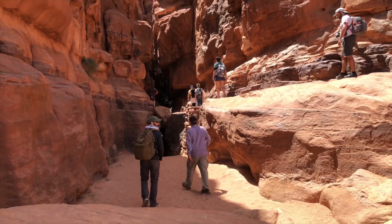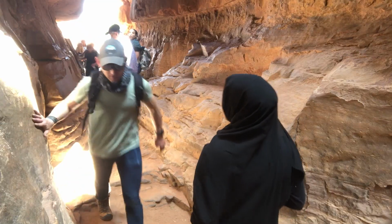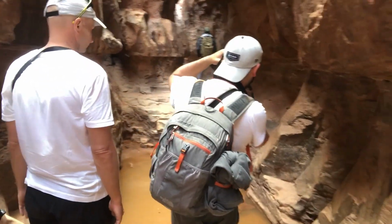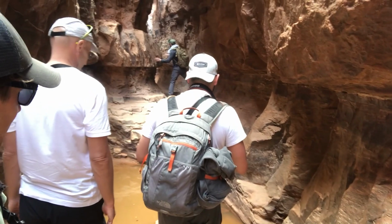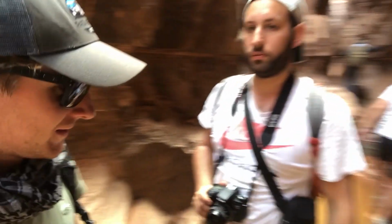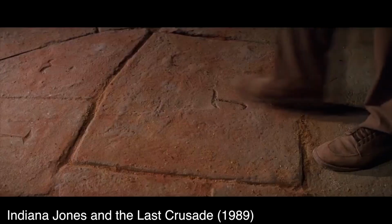We're gonna head into the cavern. We'll see what it's like. I don't know if it's gonna be like Petra, but it seems like it's gonna be pretty interesting. So let's take a look. This section here is right out of Indiana Jones. You kind of have to take a step without falling in the water here. It's just like that scene in The Last Crusade where he falls through the floor.